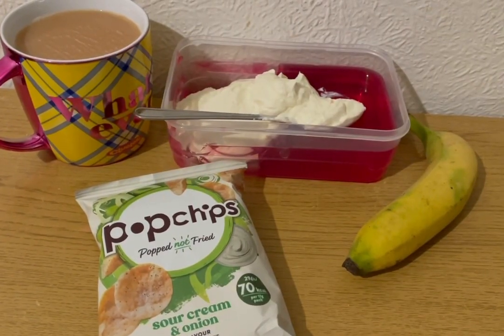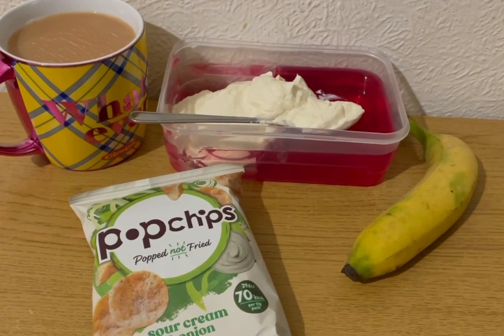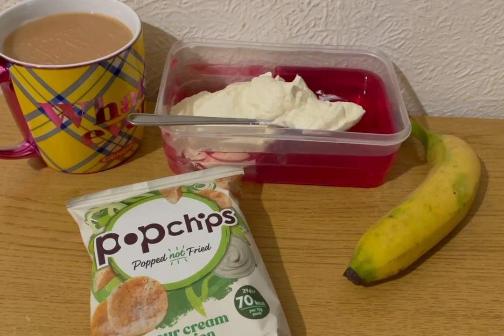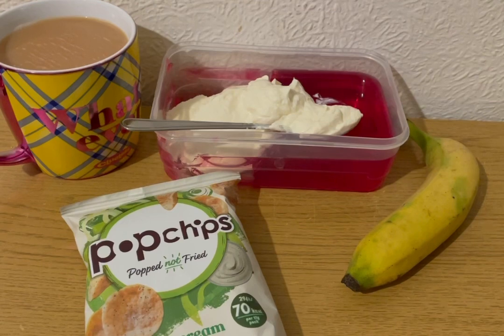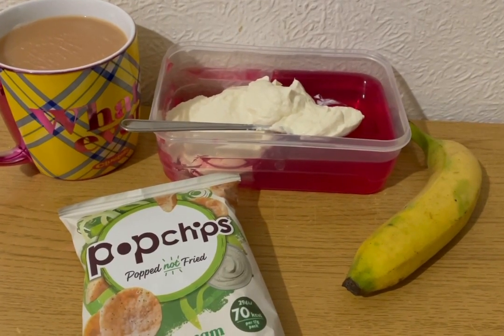These are my evening snacks tonight for 4 smart points. I've got a cup of tea, and I've got 35 mils of Arla Best of Both milk in there, which is 0 smart points. I've got some raspberry sugar-free jelly. That is 0 points. I've got another Aldi protein pot. It's a vanilla one. I had one earlier, which was 3 points, but 2 pots is 5 points. So it's 2 points for that.